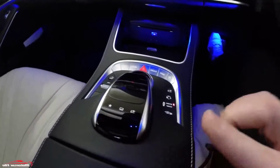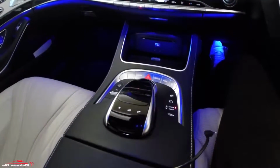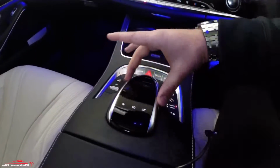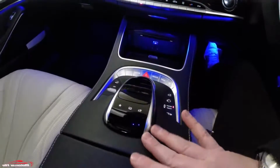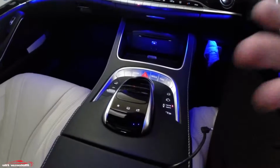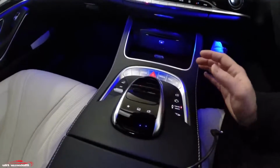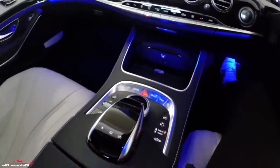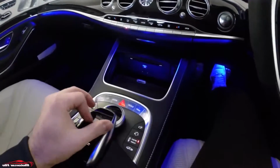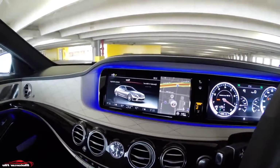But here's the main difference right here. With the 2015 models, you have this new, what they call a touchpad, but it does more than a touchpad. There's a lot of gesture controls. You can rotate as if you were rotating the knob. So for example, right now if I swipe left and right, it'll cycle through those menus there.